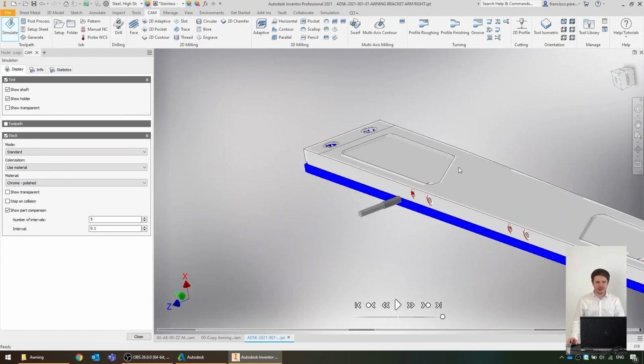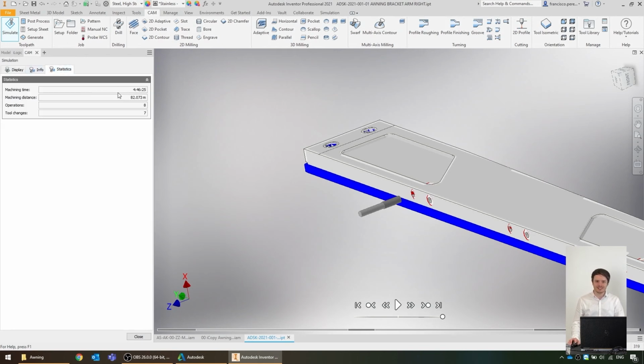Wonderful. So how long is this going to take? All that has to go off is an approximation from the feeds and speeds of the actual operations and the tools that we chose. So if we come to statistics here, we can get an approximate machining time. Fantastic. From the feeds and speeds, we got a total machining time of 4 hours, 46 minutes, and 25 seconds. A total machining distance of 82 meters.